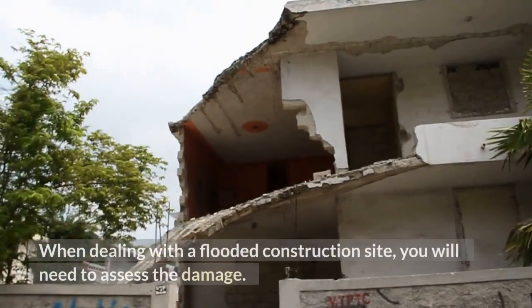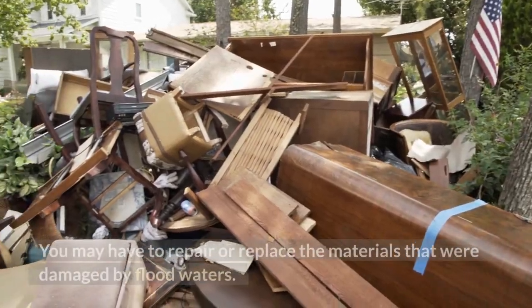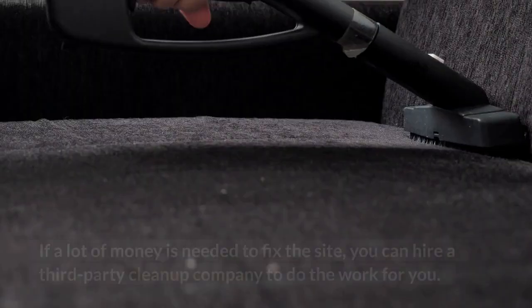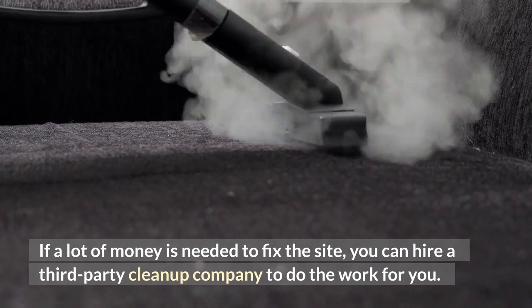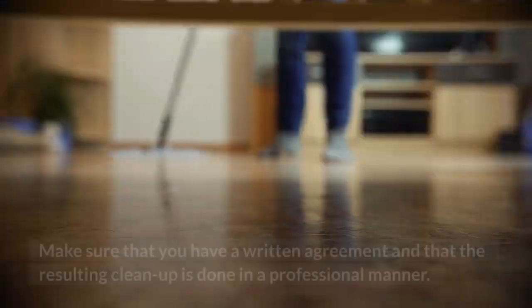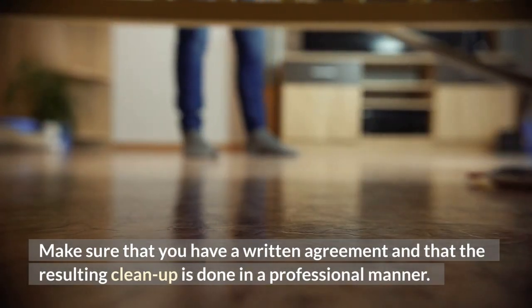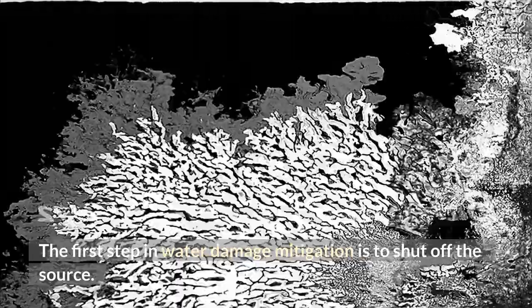When dealing with a flooded construction site, you will need to assess the damage. You may have to repair or replace the materials that were damaged by floodwaters. If a lot of money is needed to fix the site, you can hire a third-party cleanup company to do the work for you. Make sure that you have a written agreement and that the resulting cleanup is done in a professional manner.